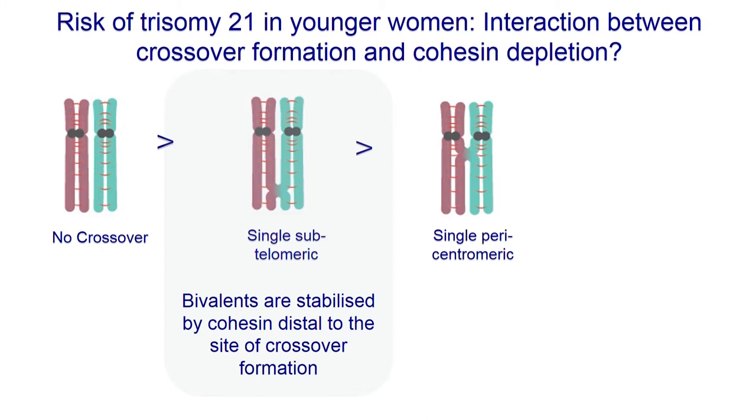If we go back to our risk of trisomy 21 in younger women, it can also give explanations there, because if you've got a single subtelomeric crossover, you only need to lose cohesin distal to that crossover for the bivalent to come apart. So if your crossover is positioned here, you need only lose a few cohesin rings for this structure to come apart, explaining why it might become vulnerable even in younger women.